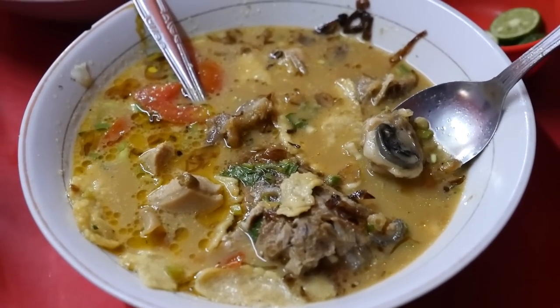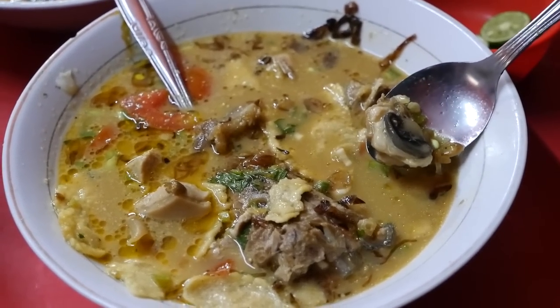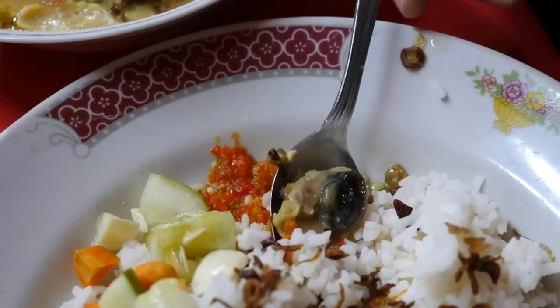Let's go for the eyes. Okay. Should we go for the eyes? Yep. All right. I think that is an eye right there. The one with the socket. Just like the socket, yeah. The muscles, meat around it. I think this needs some hot sauce, definitely.